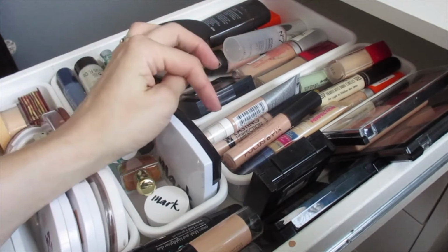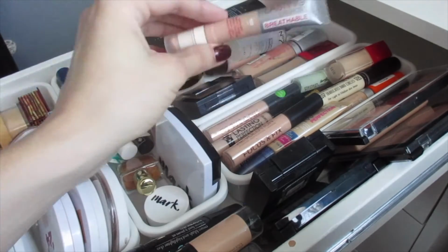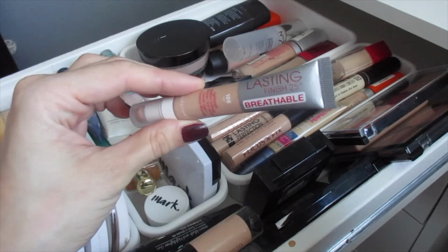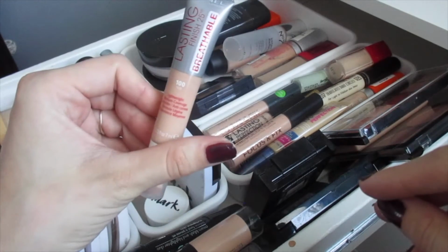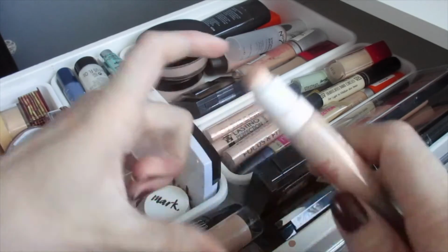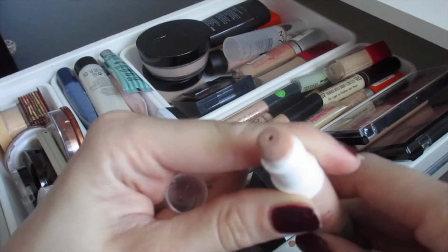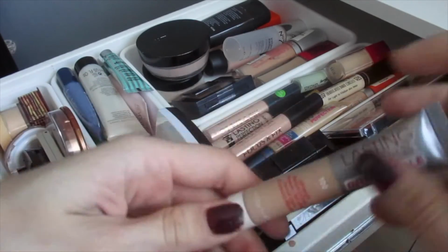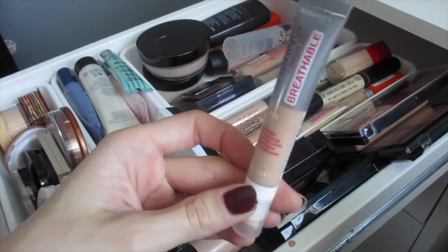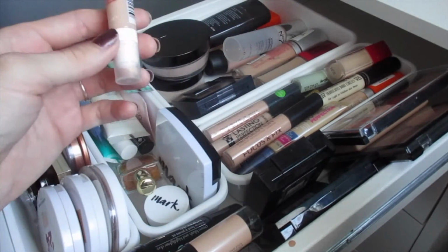So moving on to concealers, I have quite a few concealers, as you can tell. So this one is again exactly the same as the foundation, the Lasting Finishing 25-hour Breathable. Again, I got this in the shade 100 Fair, and it just comes in this sponge applicator thing, which I really do not like. But it's a really nice shade. It does do medium coverage, but it's just not for me, unfortunately. But I've just left it in the drawer, because you do not know when you're going to need one.